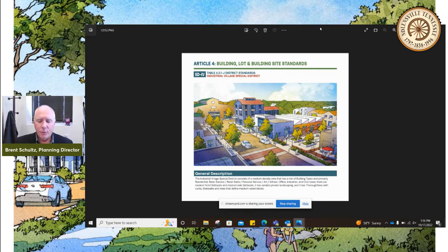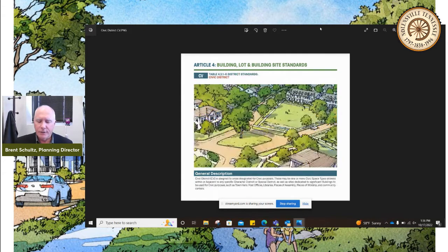And then the 11th one here is the Civic District, CV, and that's for all of our government buildings, town halls like the post office, libraries, and places of assembly, places of worship. That's to protect them always as being civic uses. So that's all the character districts there.